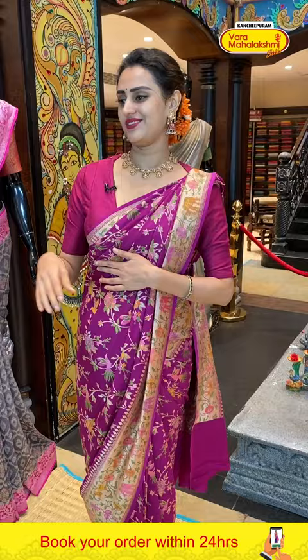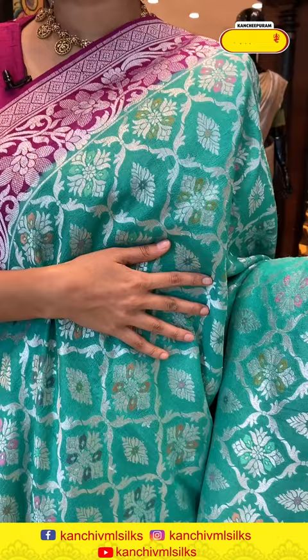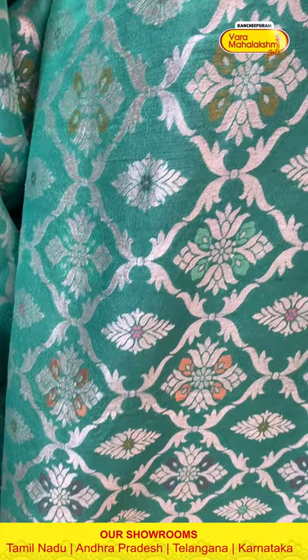Colorful, gorgeous, beautiful. I love it. So moving on to the next saree. This is a very pretty sea green and magenta saree andi. So body mottam floral flower booties aithe vachestundi all over the body with very pretty silver zari. Manchi silver zari lo manchi flower booties vachestundi.